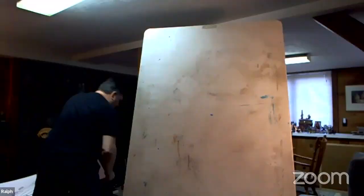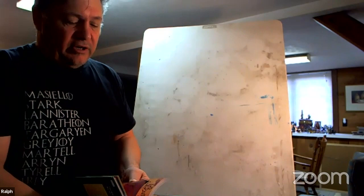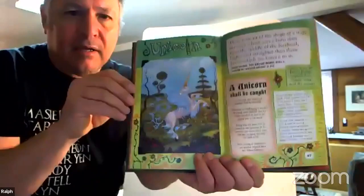Here we go. I'm going to do a really simple unicorn, but in the Mystic Files Beast book, I did a unicorn. I showed this last week too, but when I'm going to do a really detailed unicorn, it would be more something like this right here.